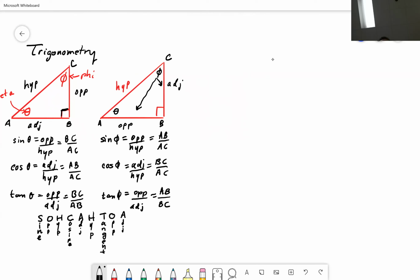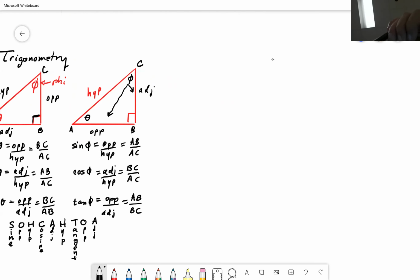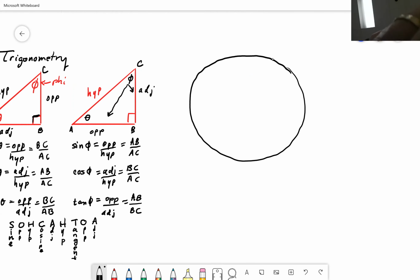So let's think about the unit circle. Look, this is a circle. It has a center. It has a radius of 1. The radius equals 1. You see that? Now, I'm going to draw a line downward here that's perpendicular to this other radius. By the way, this is 1 as well. Now, we have an angle that's formed here. It's called theta.